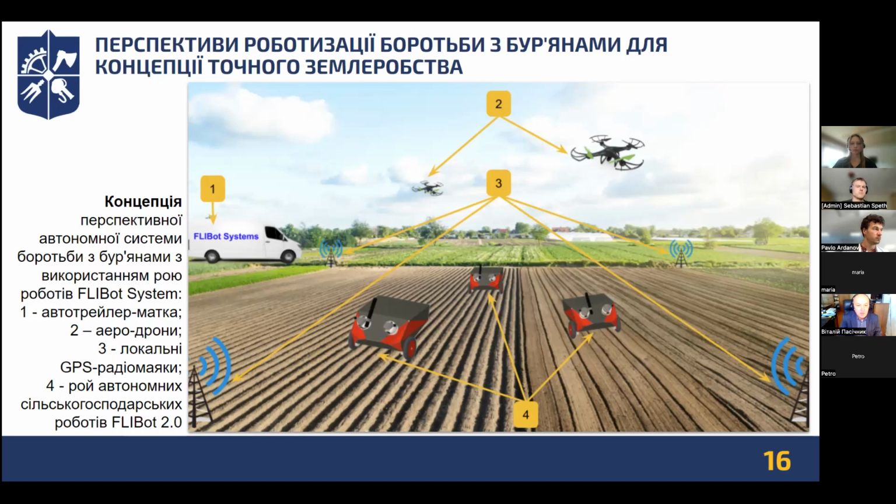it stabilizes, then the air drones, it's figure two on the picture, sense the area and transfer the data to the server. These robots can also serve as means of transport. They can bring or deliver these radios and put them in the corners of the land plot. They create coordinates for the rest of the machines. The core of the system is FLIBot robots. It's number four on this picture.